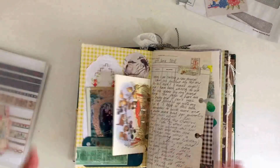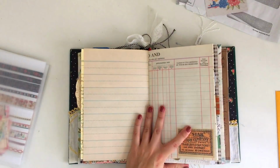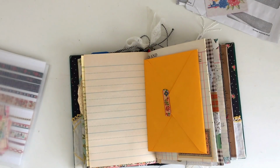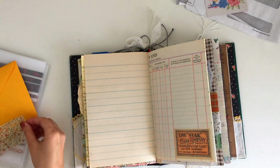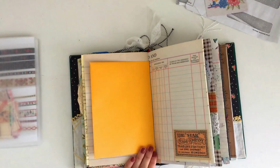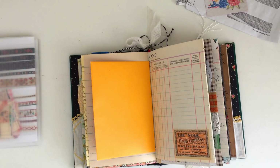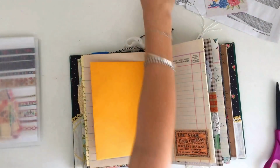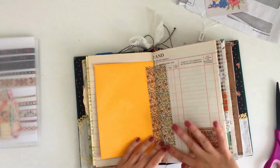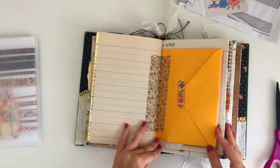Here we are coming back to my journal a day or two later and just continuing on with the same sort of process, only I think on this day I did focus more on one page. I just had a little bit of time to play, and so I was still trying to get some of those random bits and pieces into my journal, but I ended up creating more of a spread on this day.